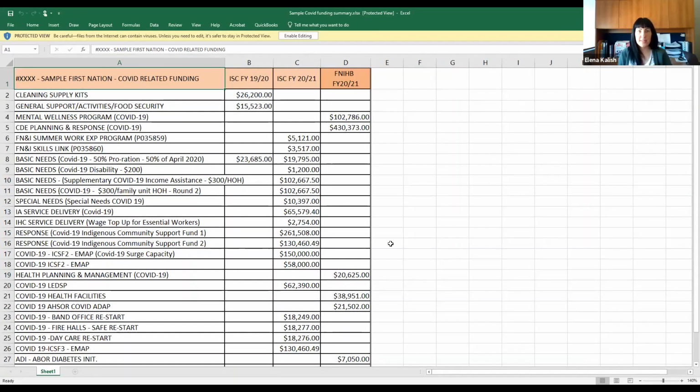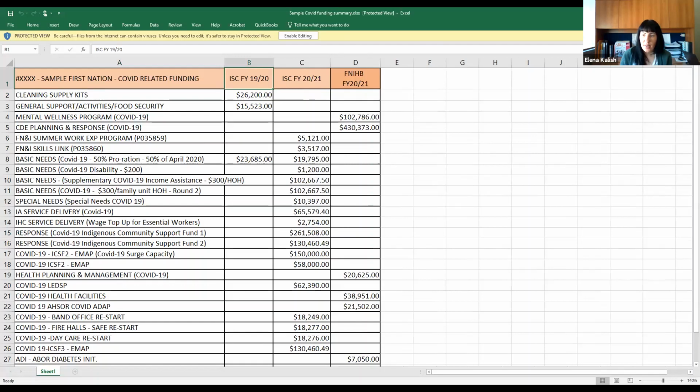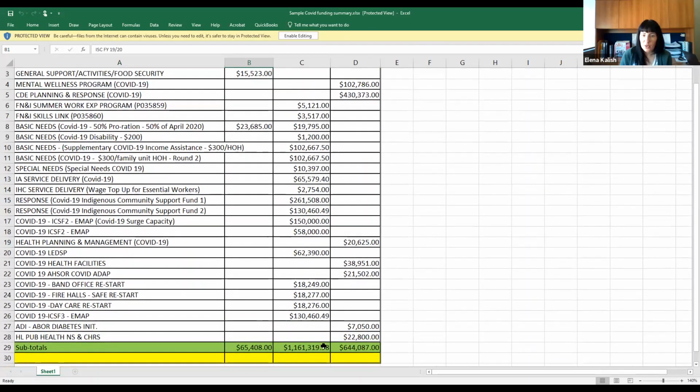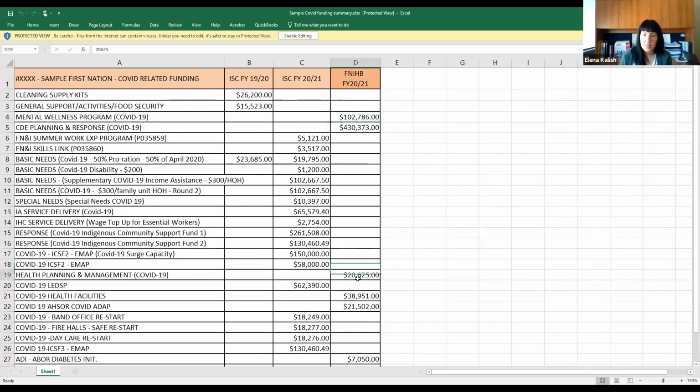Okay, so this is an actual summary one of my First Nations got in February from their FSO from ISC. Every First Nation would have got some sort of a summary of all the funding that they've received. You'll notice it's broken down by year, right? In 2019-20, it wasn't very much, so probably easy to report. Then the 2020-21 year had the majority of funding from ISC, and there is also Health Canada funding that came in separately. So it's very important that we review the entirety of this funding, of this picture, right?